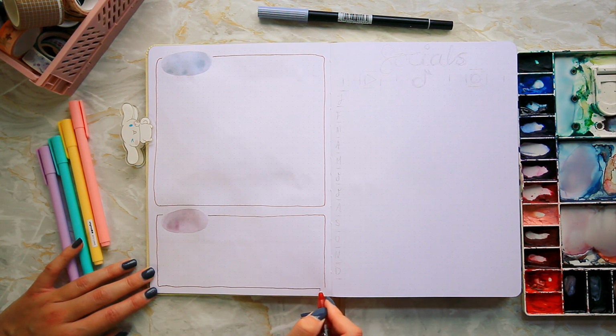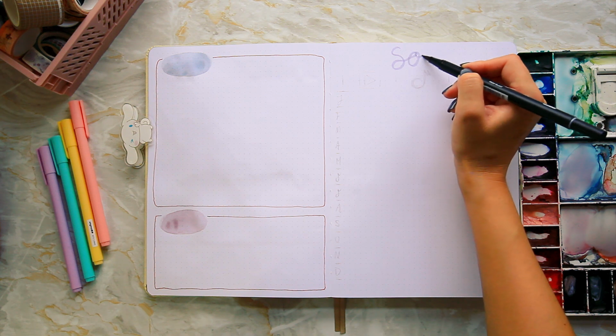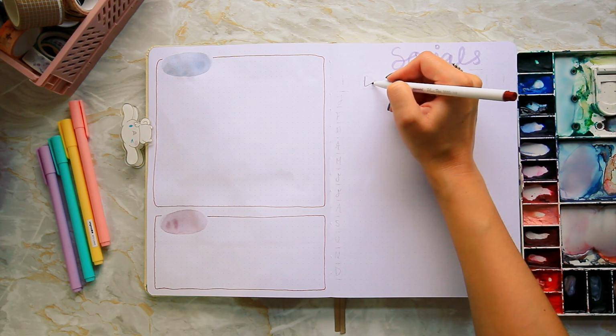As for the spreads that I'd chosen to do, I started with the cover page, which I kept really simple and decided to add watercolor to. I wanted it to look really pretty because I'm going to see it like virtually every day. Then I did the grid line and key page.